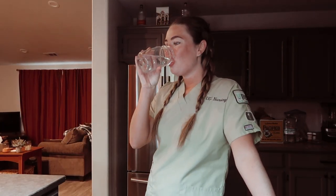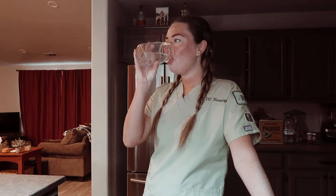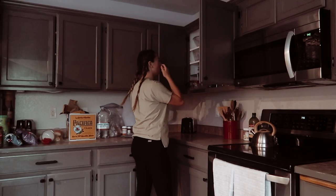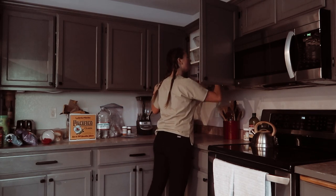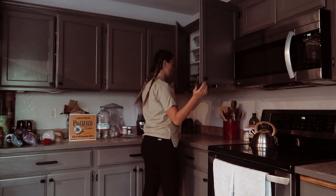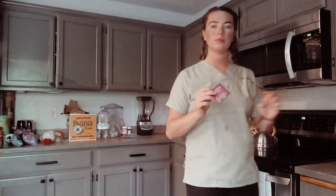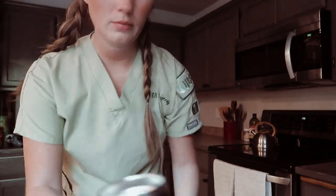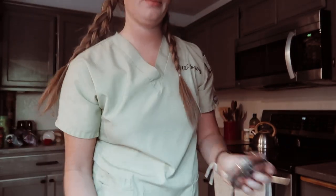Nothing like good old H2O. This was me looking for my teacup because I usually like to bring tea with me on my drive to school because it takes me about an hour to an hour and a half to get to the clinical sites. And lo and behold, I found it in the dishwasher. Yes, it was clean.